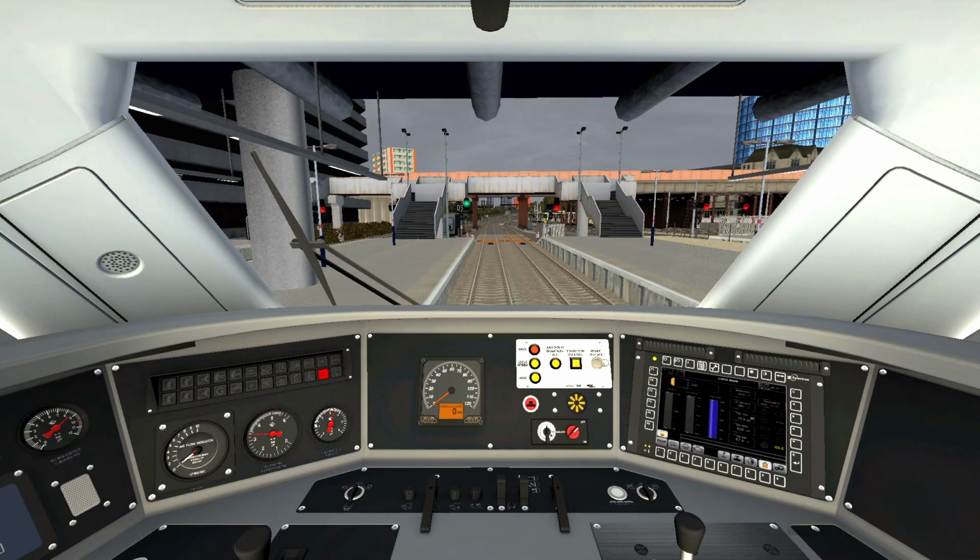So press C twice to return the gap buzzer. Reverse it to forward. I should have also put on the ETS. So Shift D for ETS. Release the brake. Power torch 3.